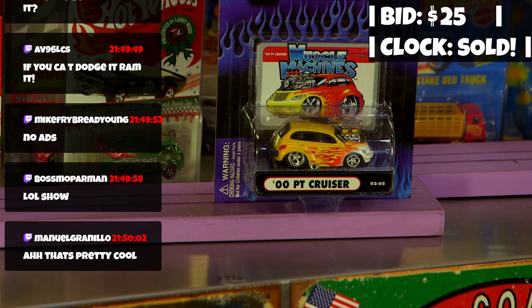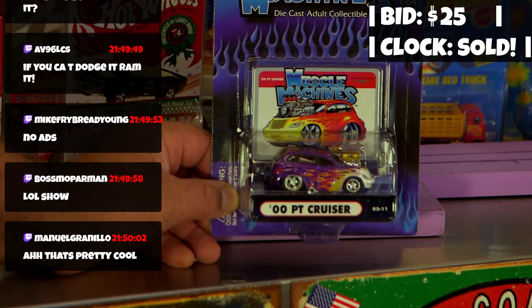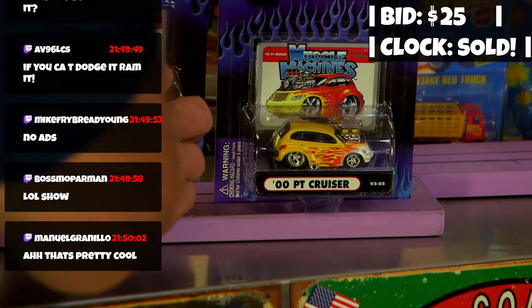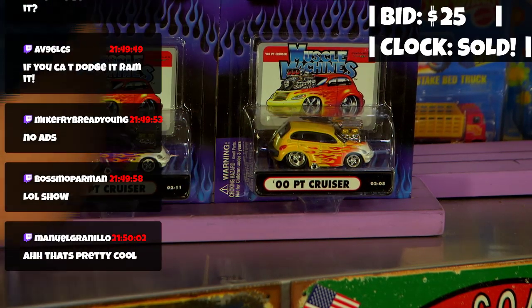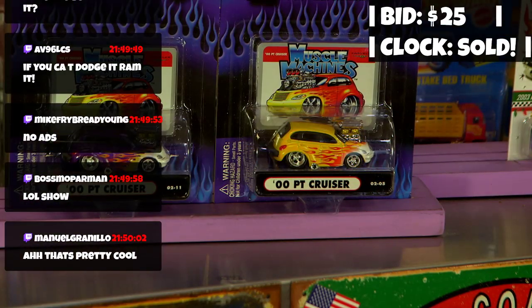In addition, I have two variations. There it is. A couple Mopars, blown engine Mopars. Check it out. Come on, boys. Let's go, let's give her. Here we go.